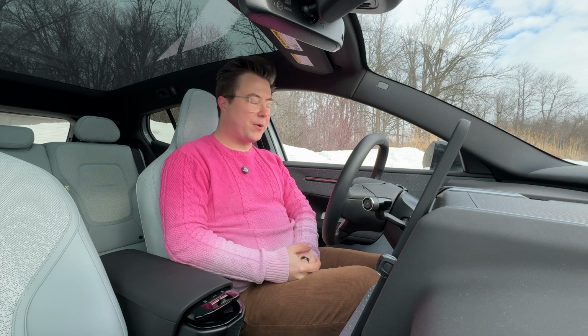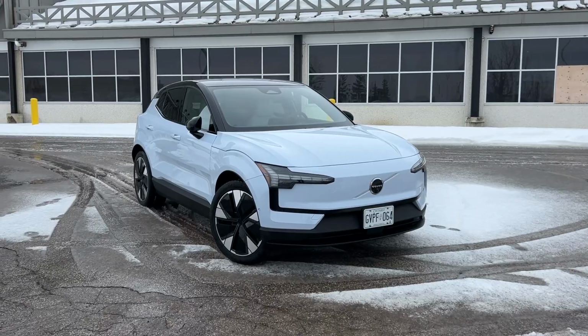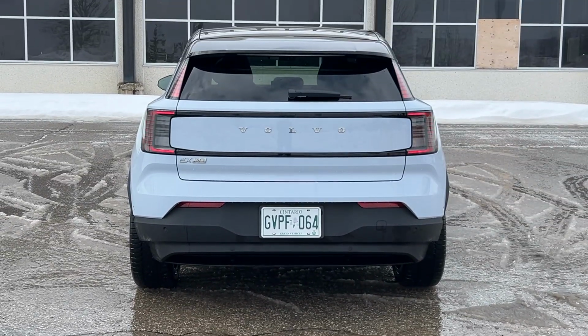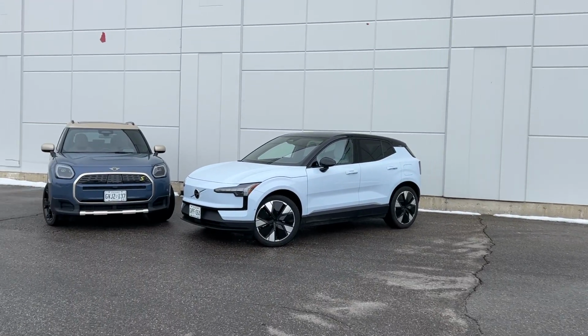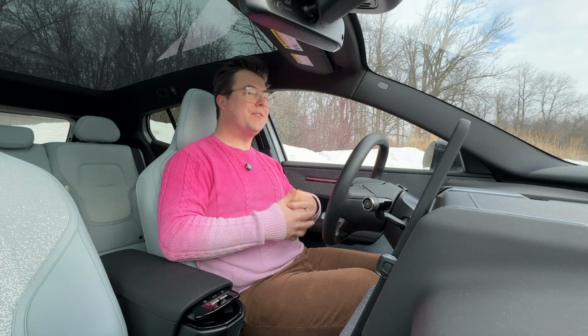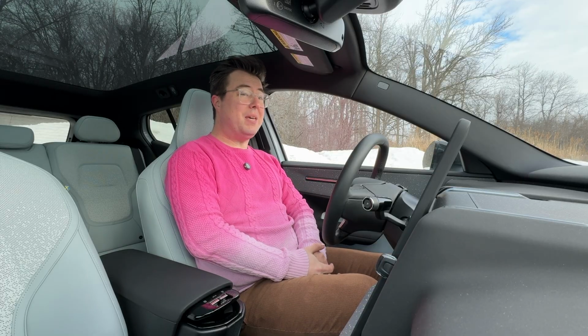Ouch. Ouch, ouch, ouch. The Volvo, by comparison, is $48,395, including destination in America, which is a $2,000 difference. That's really not that bad. But in Canada, it's $64,870, which is a difference of over $8,000. Oof. Given the Mini's disadvantages in terms of power and range, that's a big hit.